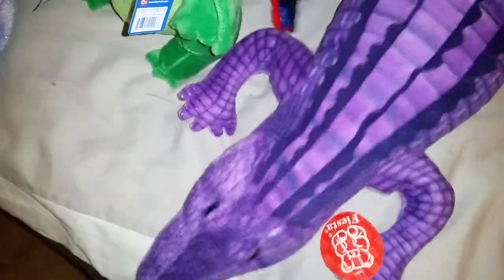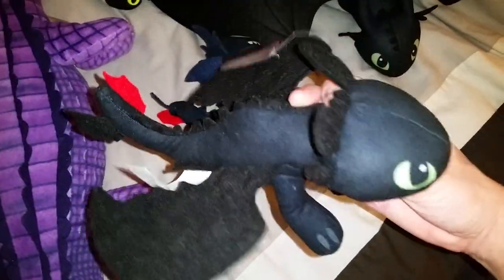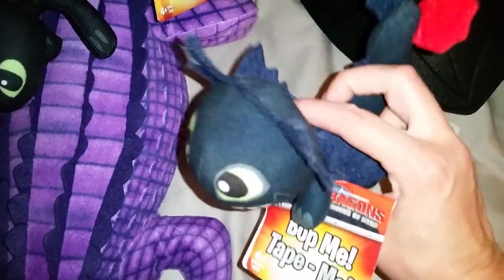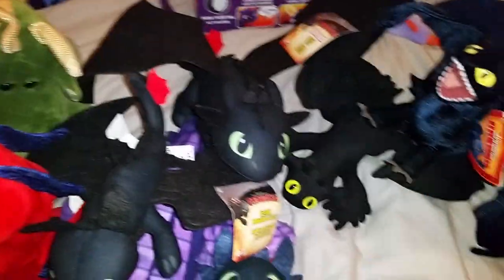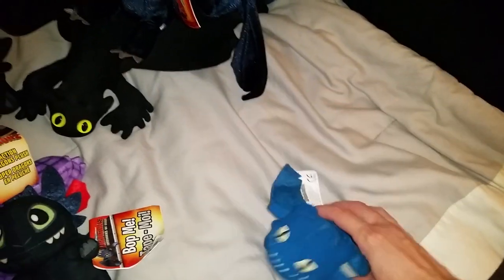And you've seen Jaeger. I love Jaeger. And then my husband's Toothless plush. Of course, this one. Made by Spin Master. I got this at Toys R Us. This one, I don't remember where this one's from. I think it was from Walmart. And then this one's from Toys R Us, the big one. I got from my husband. And then this little guy, I think he was from Walmart too. But he makes that noise. And it's weird that he's blue.